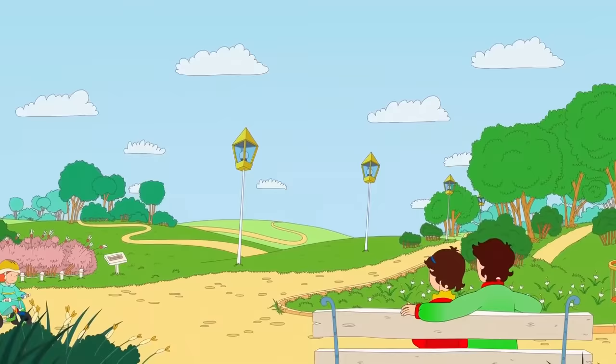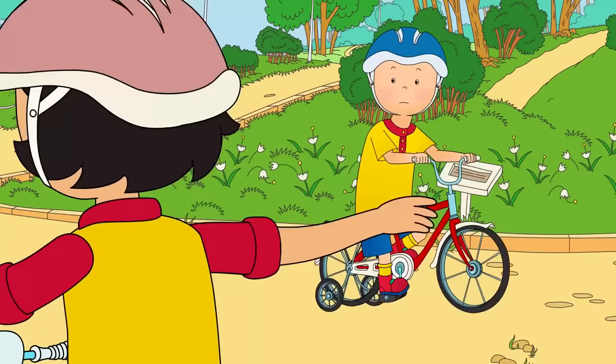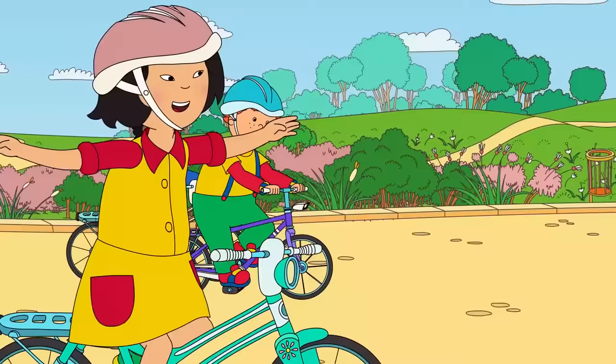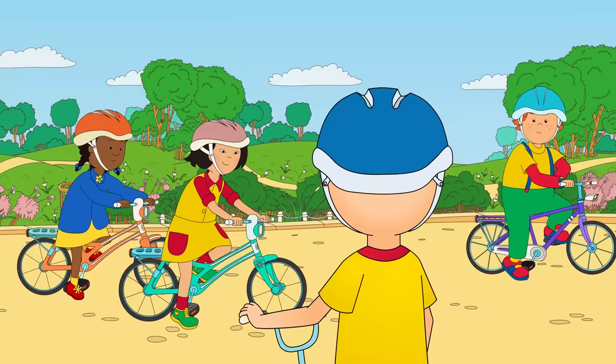Today, Caillou and Rosie were in the park practicing riding their bicycles. They were having lots of fun cycling up and down the path together. Look, Mommy! No feet! That's very impressive, Caillou. Hi, Caillou. Caillou noticed that all his friends were riding their bicycles without training wheels on. Hey! Where are your training wheels? We don't need them anymore. Watch!